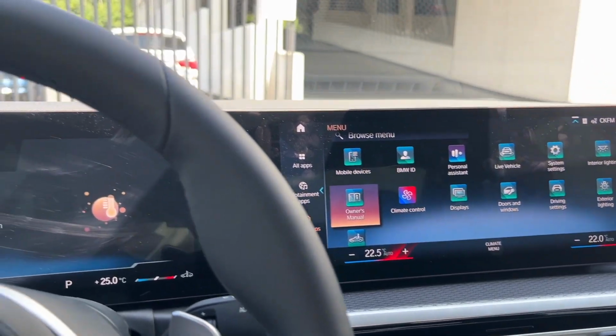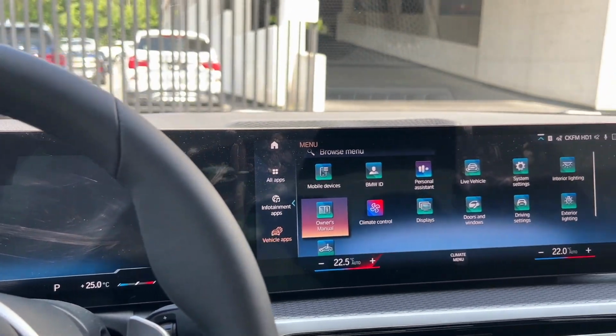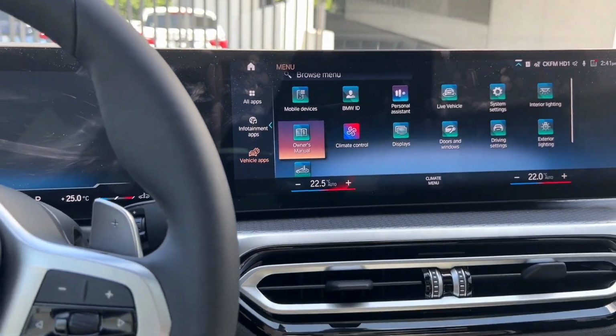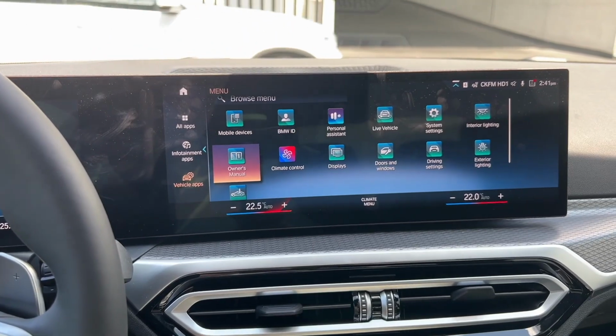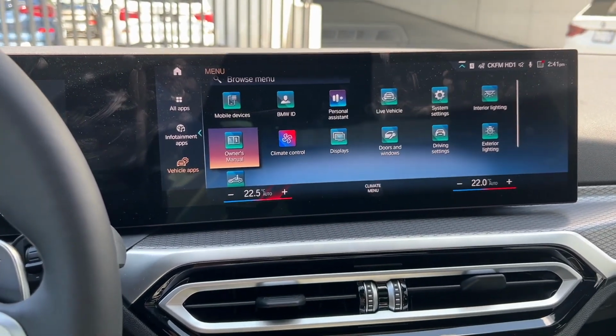So anytime you need to do anything, all you have to do is activate that wake word like I showed you how to do, or hit the microphone button and ask it to do anything for you. Navigate, find something, temperature, windows, anything like that.